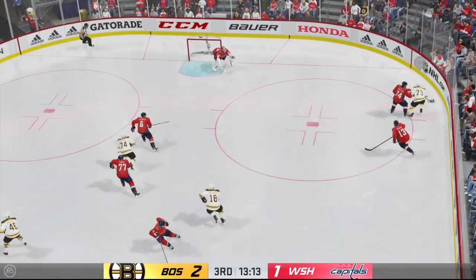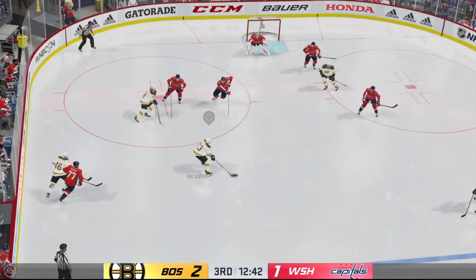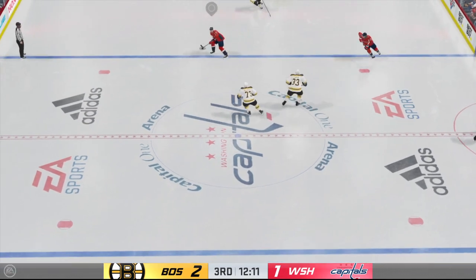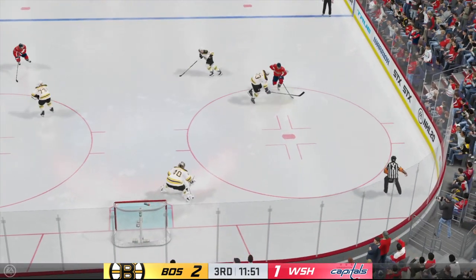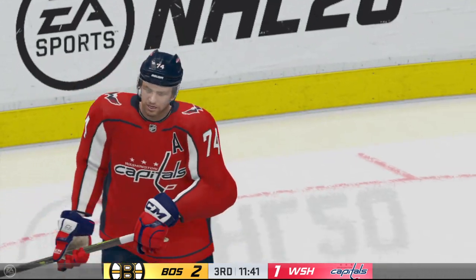Looking to make something happen in the offensive zone. And he regains control of the puck. And he serves it across to Krejci. Lets it go. Oh, what a stop! Washington's got the puck in the defensive end. Oh, she's gaining momentum. Great pass from off the right side. Big play inside the defensive zone. There's the whistle from the linesman calling it offside.